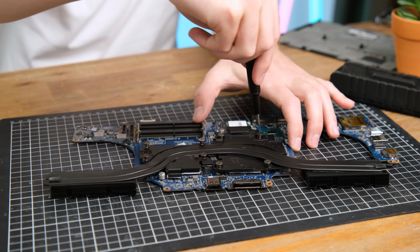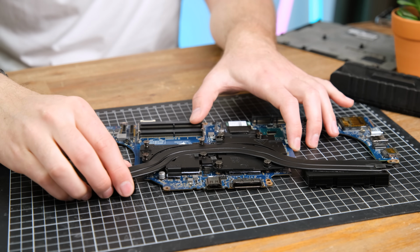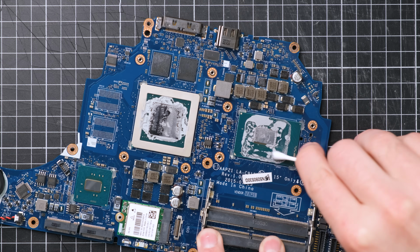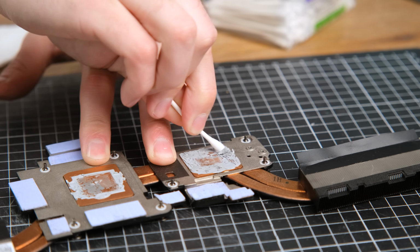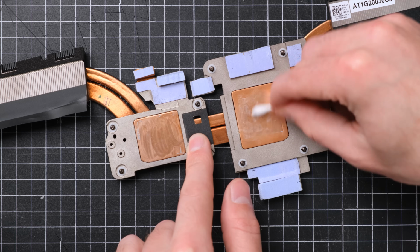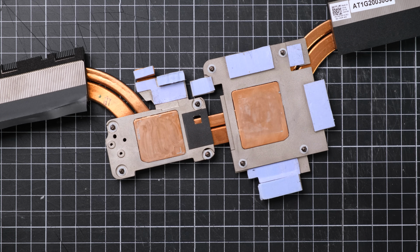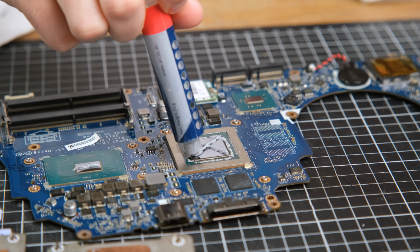The heatsink is held on with 8 spring-loaded screws for even tension. I find loosening off diagonal pairs is best. Now that is some crusty paste. It's basically rock hard, not exactly how it should be. An excessive amount of paste was used, especially on the CPU die, and after using some isopropyl alcohol and a few Q-tips, the copper surfaces looked pretty good. The new paste will help it run cooler, allowing for an efficient transfer of heat away from the processors.